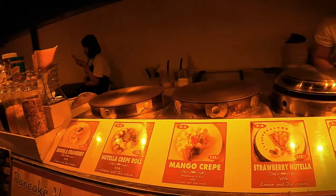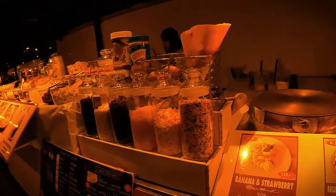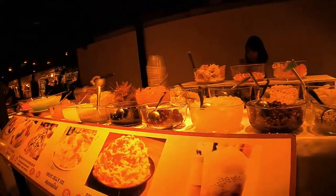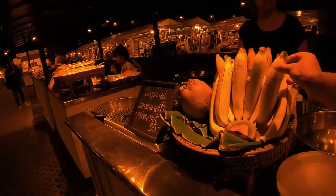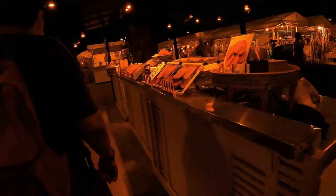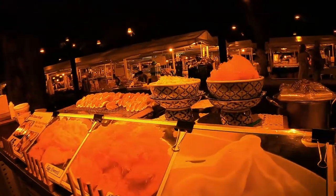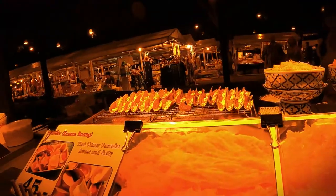We have some crepe here too. Coconut with egg, Nutella crepes, banana and strawberry. And you mix it all up with these ingredients here. I wonder if you can make your own custom. Oh, these are banana. I see these a lot actually. I'm not sure what they are. They look like little tiny tacos with cheese or something.